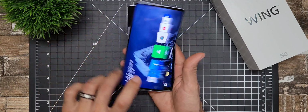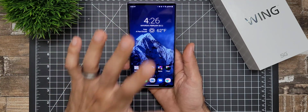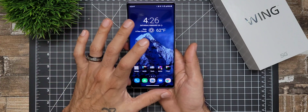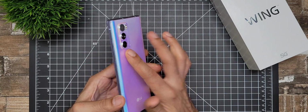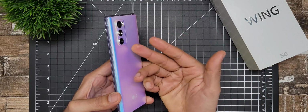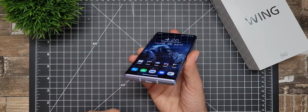It's a nice phone. The display really surprised me as far as color quality and everything. Resolution, I don't mind 1080p. It's a very nice panel. Battery life, it's okay. Strong cameras on this guy. They do perform really nicely when recording video. Speaker, definitely not the greatest in the world.